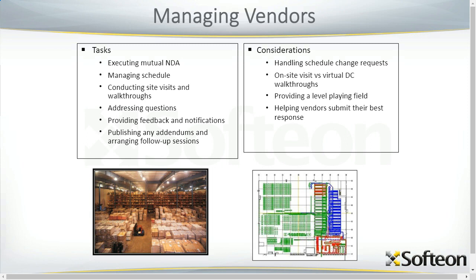You're going to have to address the questions that are going to arise from the vendors throughout the process. You'll need to provide feedback and notification to the vendors. And you may have to publish additional addendums and arrange for follow-up sessions that weren't in the original plan, but are needed based upon the responses that you received to date. Consideration, as I already mentioned, you're going to get schedule changes. So how are you going to handle them? If a vendor comes and asks you for a delay on the proposal due date, or a different demo date than you want to assign them, how are you going to accommodate that?